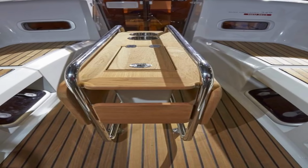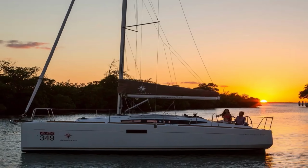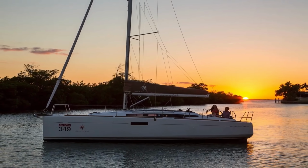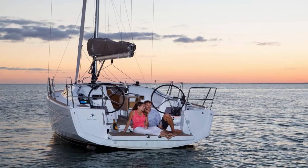The Jeanneau Sun Odyssey 349. I would buy this boat right now today if I could afford it. However, YouTube doesn't pay me enough. I'm broke. Now, this does have a category rating, the CE rating of A.